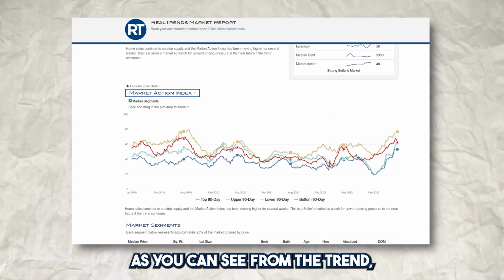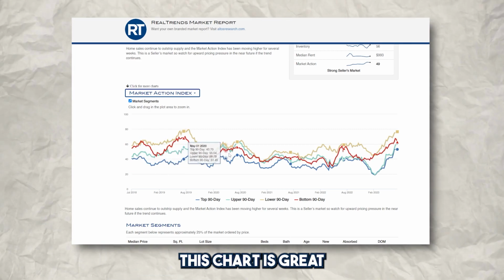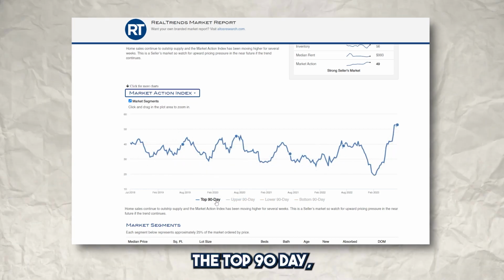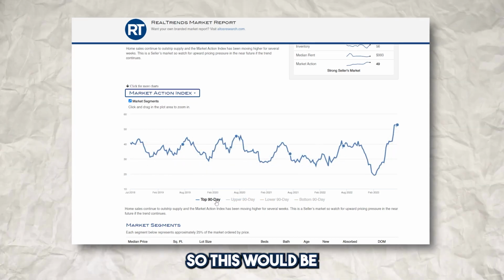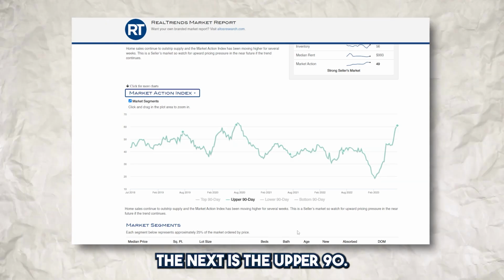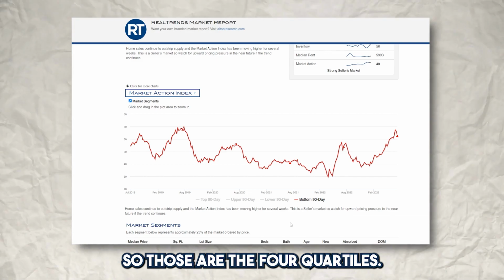As you can see from the trend, whether or not we are in a buyer's or seller's market, this chart is great because it has 4 different lines. The top 90 day, so this will be the upper quarter of the market. The next is the upper 90, then the lower 90 and the bottom 90. So those are the 4 quartiles.